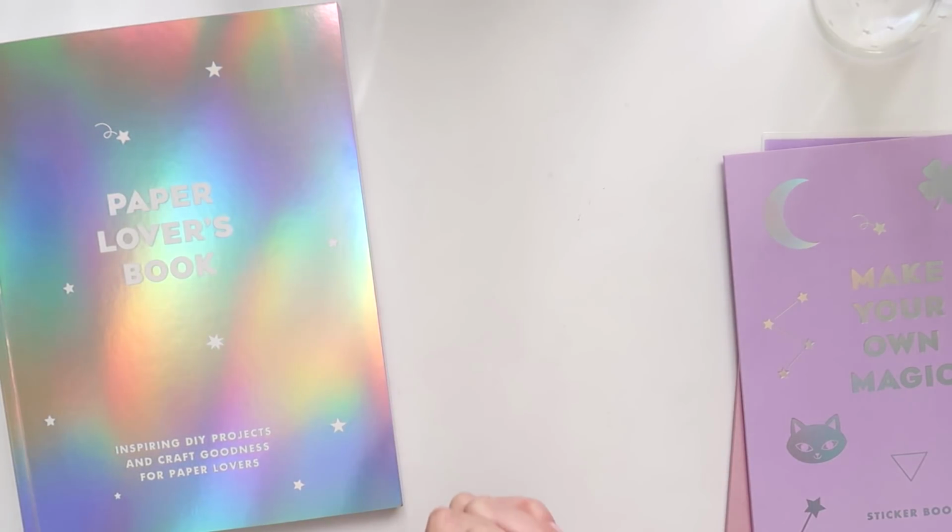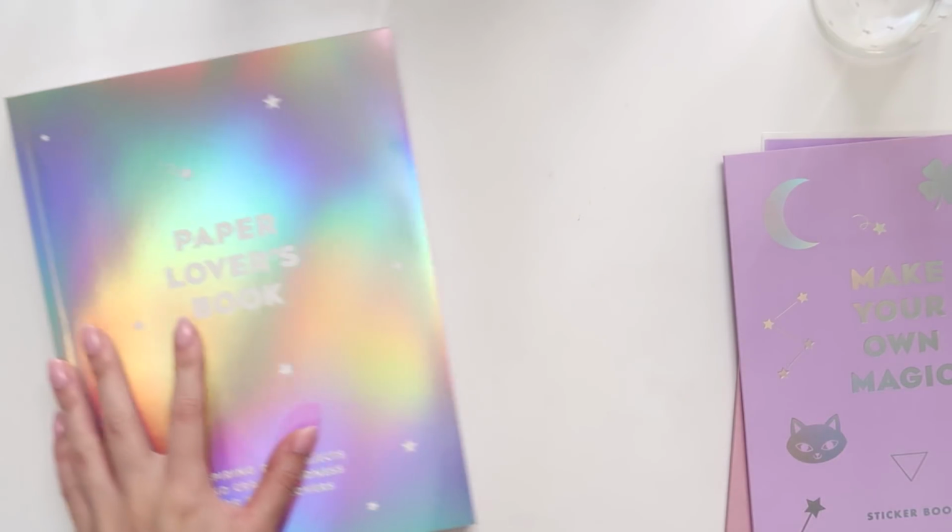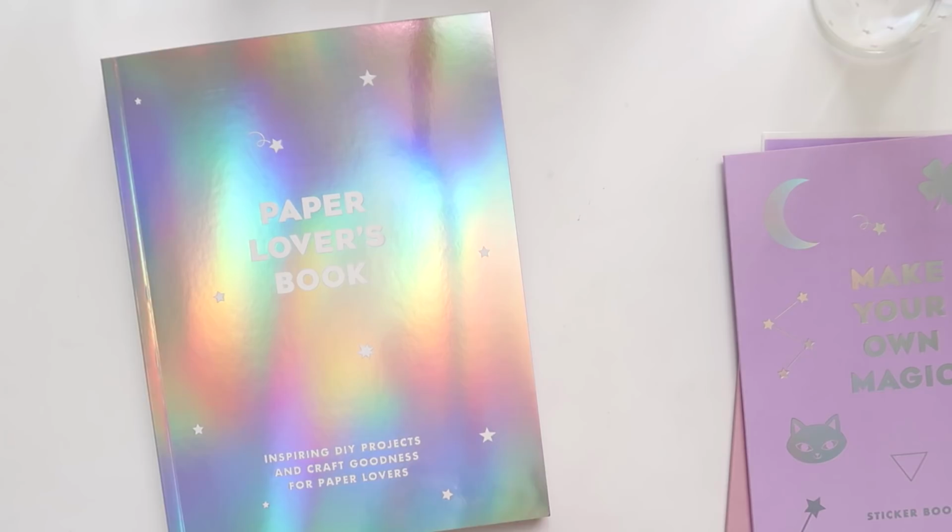That's everything I got from Kikki K. I'm really happy with this haul. I'm especially happy because I spent $5 of my own money on it, as cheap as that might sound. And I think that's pretty much it.